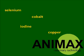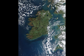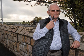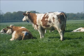Deficiency of these elements, or imbalance of these elements, is a very common problem here. It's all over Ireland, north, south, east, west. Copper was our number one problem, followed by selenium, followed by iodine, followed by cobalt. So for many, many years we were looking at methods of control. How could we get a simple, cost-effective method that farmers would use to control these problems?